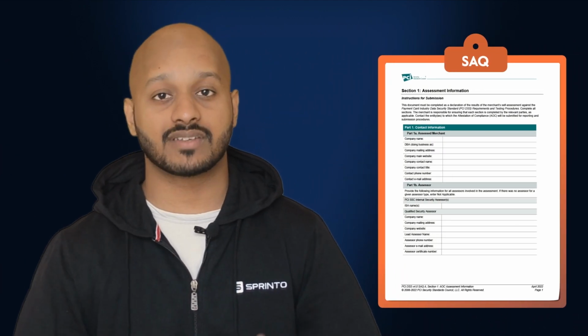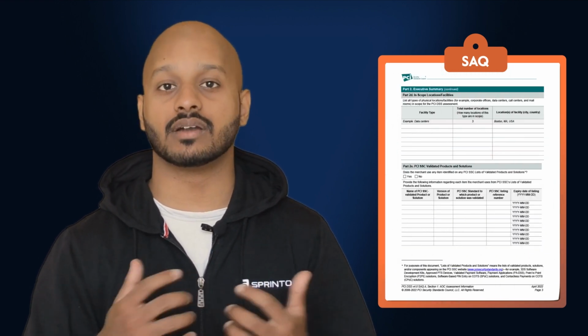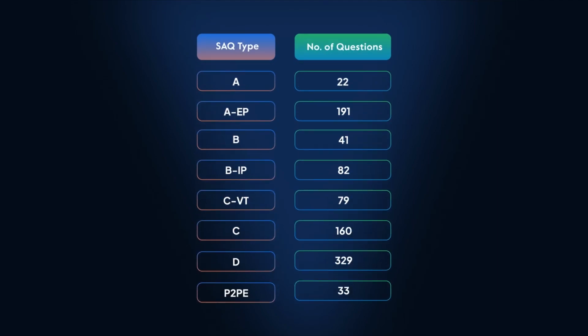Now, let's discuss some of the terms that I just mentioned, starting with SAQ. A self-assessment questionnaire is a document filled with questions that PCI DSS has regarding your security. SAQs come in different shapes and sizes depending on how your organization processes and stores payments data, and can range from 20-some to over 300 questions. There's 8 kinds of SAQs, and these range from SAQs for merchants who fully outsource payments to SAQs for merchants that are only using hardware payment terminals. You can read more about SAQs in the blog that we've linked below.